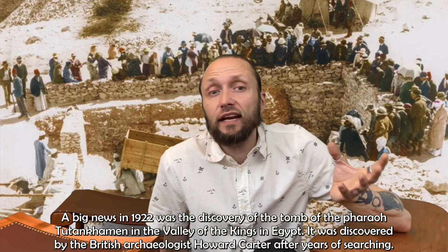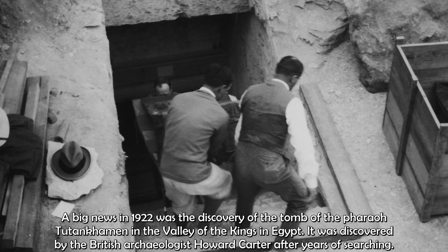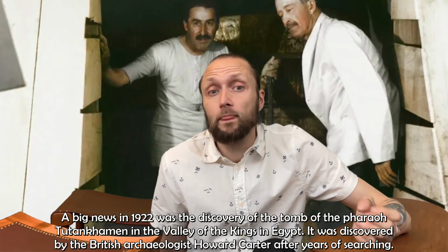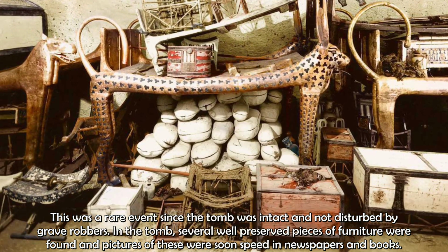A big news in 1922 was the discovery of the tomb of Pharaoh Tutankhamun in the Valley of the Kings in Egypt. And it was discovered by the British archaeologist Howard Carter after years of searching. And this was a rare event since the tomb was intact and not disturbed by grave robbers.